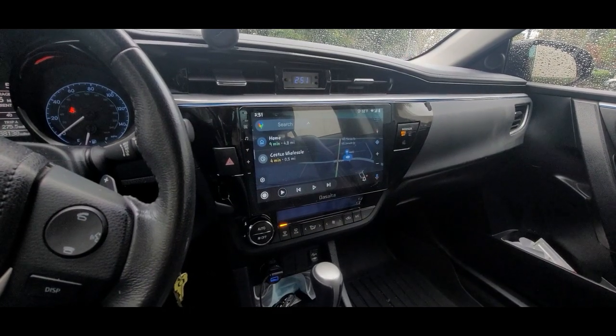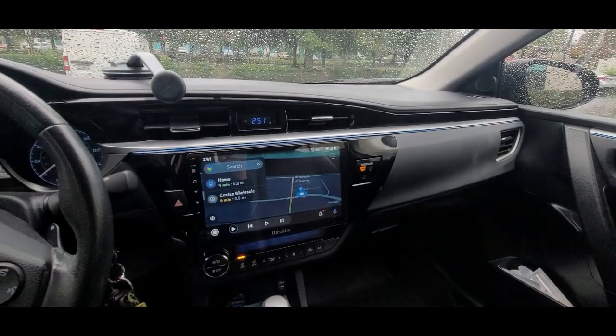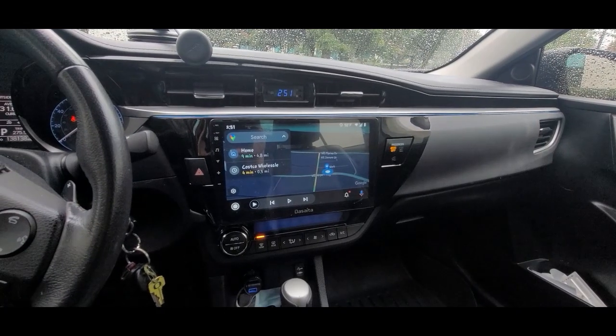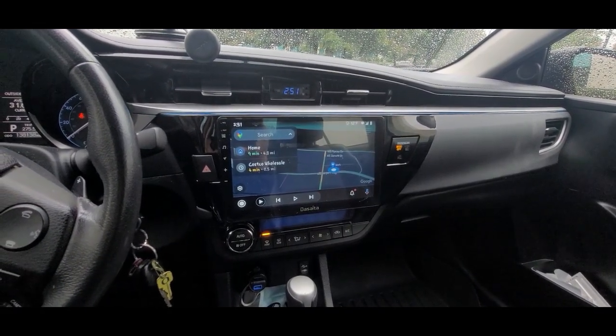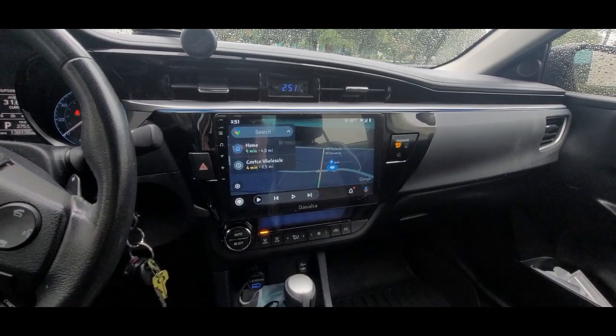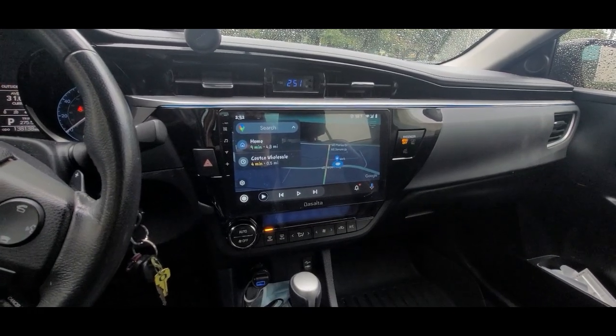Alright guys, I have been waiting to make this video for a little while now. Hopefully you guys don't see too much glare here. I got one of those Dasaita Chinese stereo decks that were really expensive, but it was all plug and play, a beautiful setup in this Corolla. And I love it. It has great sound.